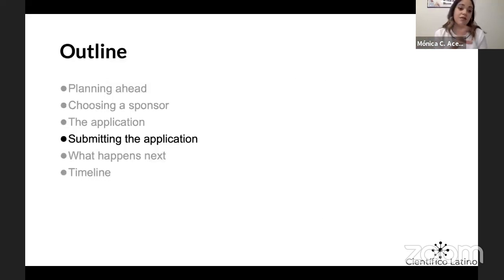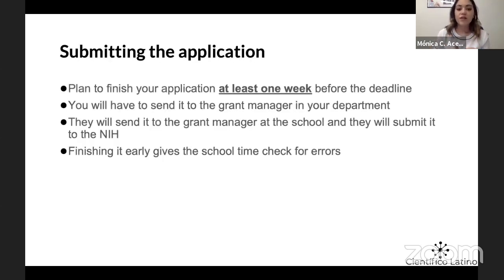So actually, we went through the most important parts of the application. Now it's about submitting the application. Plan to finish your application at least 1 week before the deadline. Make sure you talk to your grant manager about this and other people in your school so that you know exactly when you need to have it done. But you definitely have to have it done early before the deadline. You'll have to send it to your grant manager in your department. They'll send it to the grant manager at the school level, and they're the ones who are going to submit it to the NIH. That was interesting to learn about.